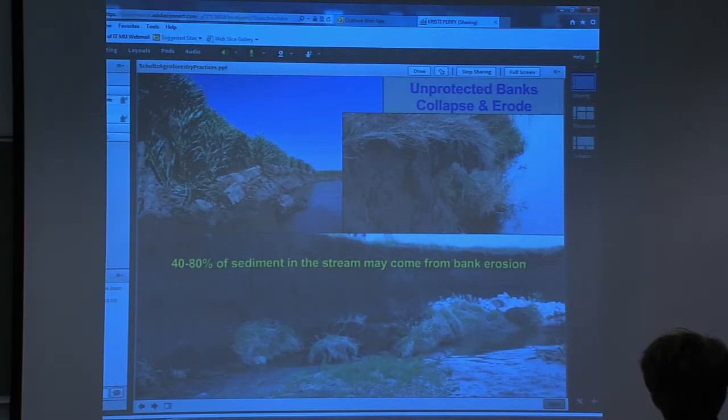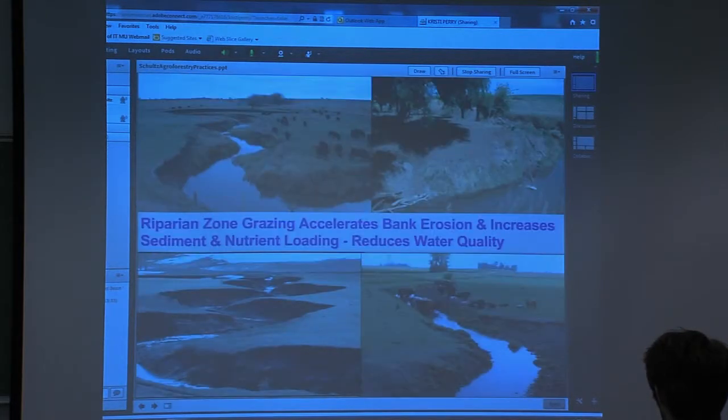And we've been doing a lot of work in the last couple of years and estimate that anywhere from 40 to 80% of the sediment in a particular stream may come specifically from bank erosion that's associated with the weakening of the bank, higher flow rates, et cetera. And then there are practices where we are grazing cattle in the riparian zone, and that obviously has direct consequences on the landscape and especially on stream banks and water quality of the streams.